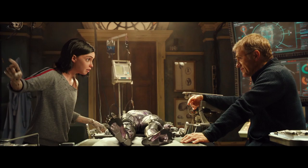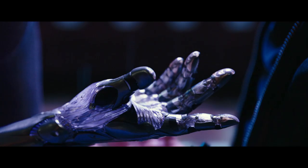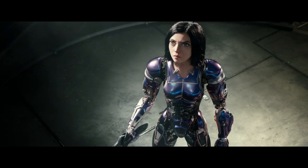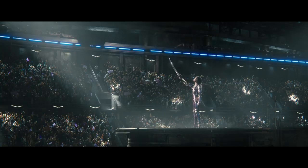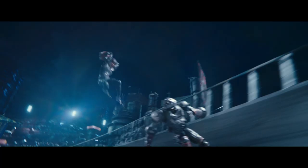And it doesn't matter what she is on the outside, that she is this cyborg that can do these crazy things. She's a character you hopefully people will just fall in love with. Everyone that's watched the film really falls in love with Alita, so I really hope the world gets into it and really just does the same, falls in love with her as she grows as a character.